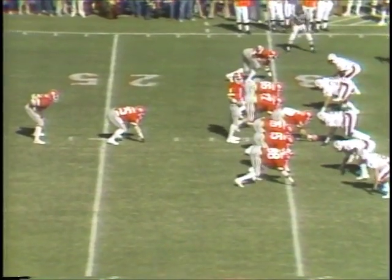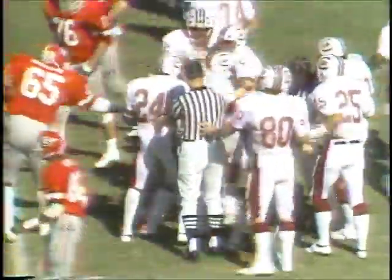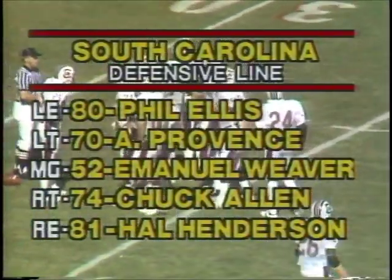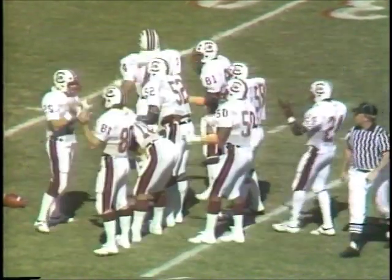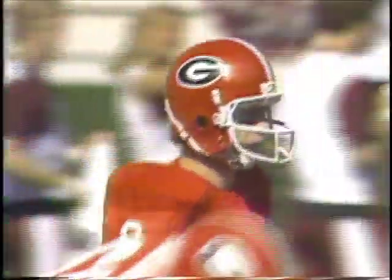Second down and nine for the Bulldogs from the 31. Ballou hands the ball off on a bit of a delay to the 32. It'll be third down and 8. The Carolina defense lines up with Phil Ellis, Province, Weaver, Allen, and Henderson up front. Linebackers Baxley and Cater. It's Skipper, Bridges, Bowen, Perlott, they are the secondary people. Third and 8 for Georgia.